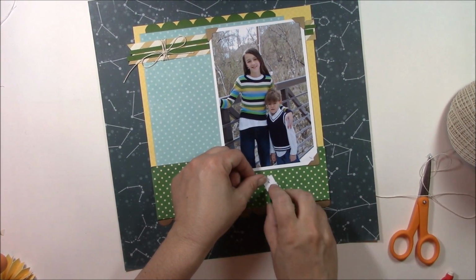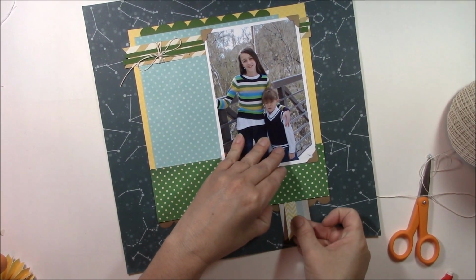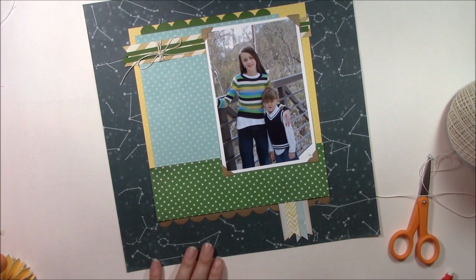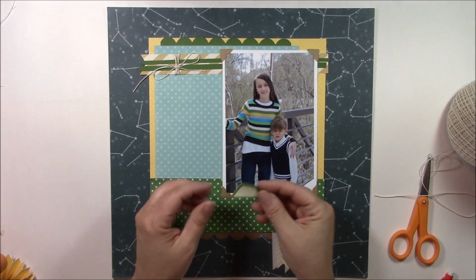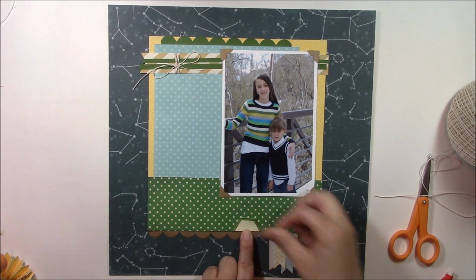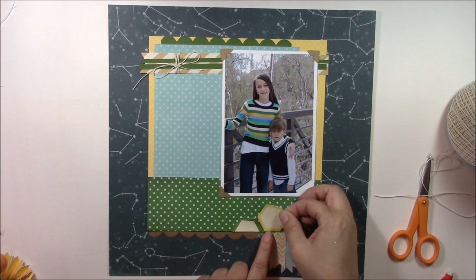If you don't have Brads that have die cut pieces that look like this, then you could hand cut them just from any color of pattern paper that you want. Now at the bottom of the page, I have some pattern stickers that I've kept for a while. These are from Jilly Bean Soup. And I'm just going to kind of paper piece them together.